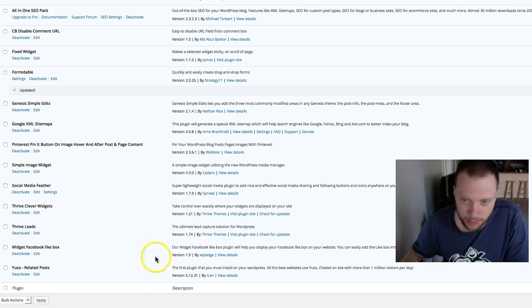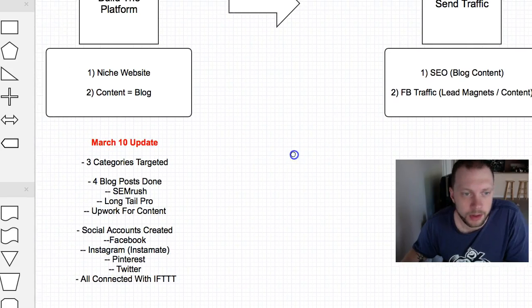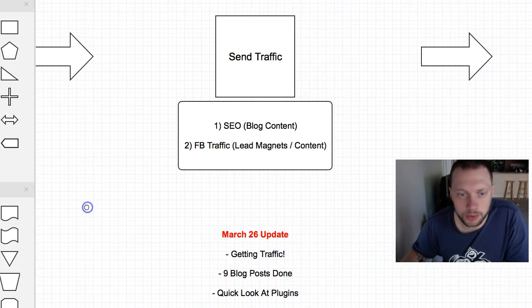That way it helps keep people on the site longer and looking around, which is why my pages per session I think are over 2. I'm getting some people clicking on some of these other posts and looking around. So, all right, I just wanted to show you that, and let's do this. Let me get my screen. Yeah, all right, it's already up. All right, cool. So that's that.